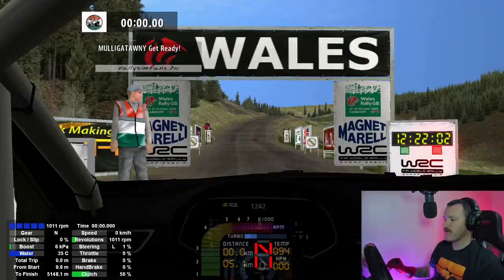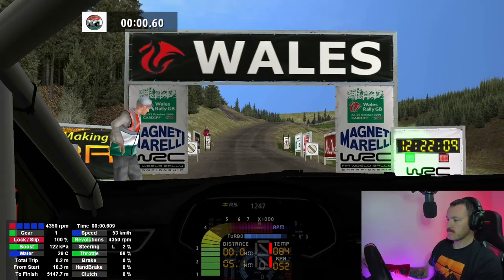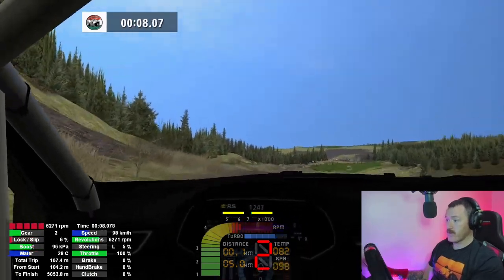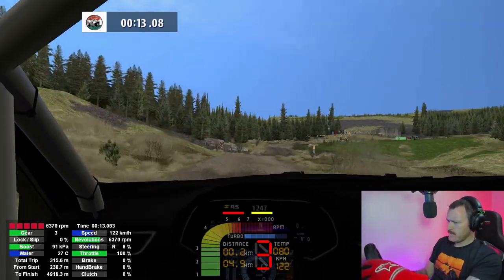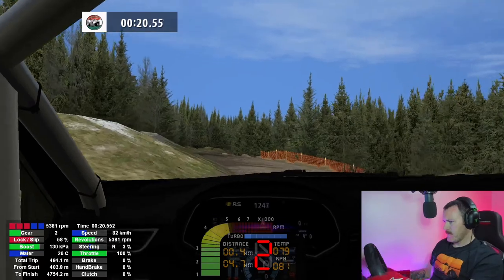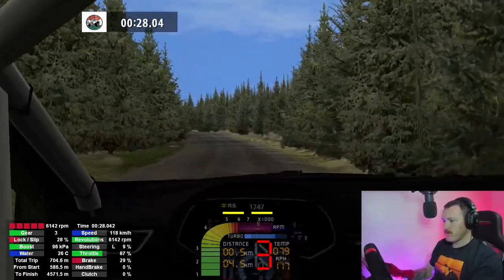Jumping in now to the Renault Clio Rally 5. This is a junior WRC car. The junior WRC car is now four-wheel drive, I think. This is a front-wheel drive equivalent, for junior national championships. You can tell already it's just a little bit slower on the take-up compared to the Renault 5.